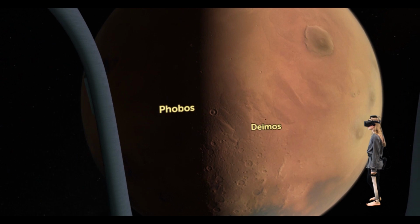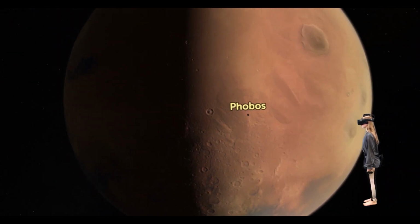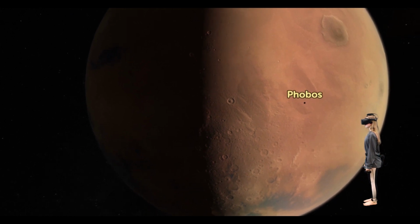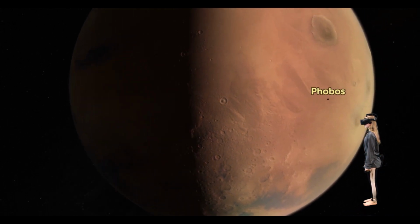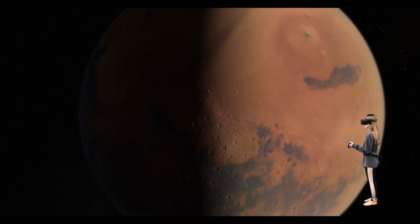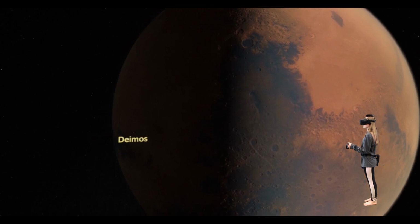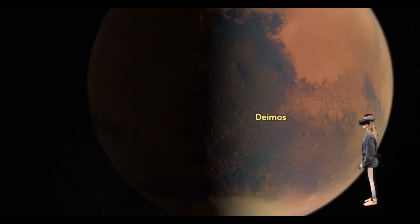Next up, we've got Mars. Mars's diameter is about 6,792 kilometers. The mass is about 0.11 Earths. Mars also has two moons instead of one. One is called Phobos and the other is called Deimos.